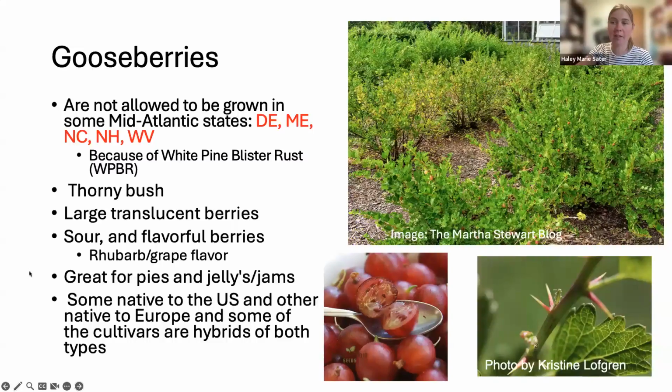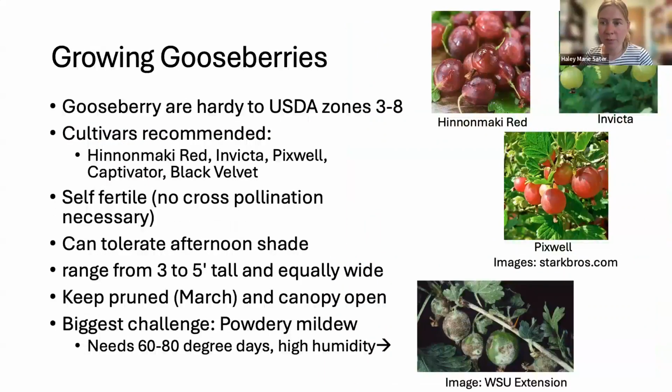Traditionally, they've been used in pies and jellies. A lot of times when I go to Amish markets, I will see gooseberry jams or jellies for sale. Some gooseberry cultivars, and I think pretty much all of the cultivars I talk about, are more related to the native US types, but there are gooseberries that are native to Europe. They're technically two different species, but I think you can hybridize them if you were breeding them. So when you look up literature about gooseberries, a lot of it is from northern universities, like University of Minnesota, and I think Washington State University provided the bottom right picture.